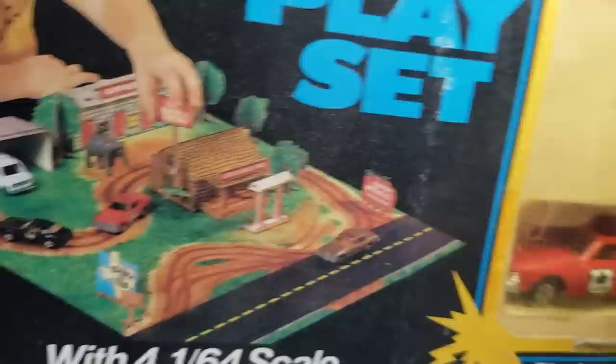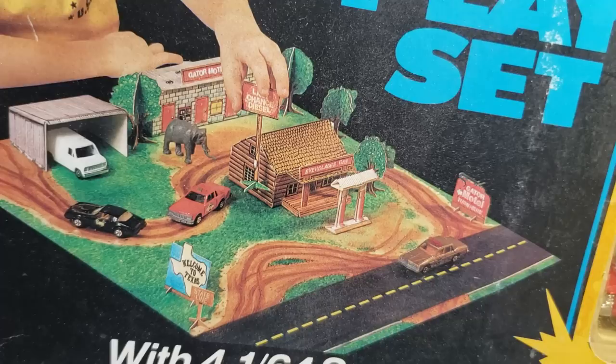And here's what the playset looked like. Reenact Smokey and the Bandit. Look, Gator Motel, the Everglades gas. That was actually all part of Burt Reynolds' ranch when they pulled off to get gas. I'm surprised it didn't come with a gator. Let's take a look at the back. Some of the artwork on these things was just phenomenal.